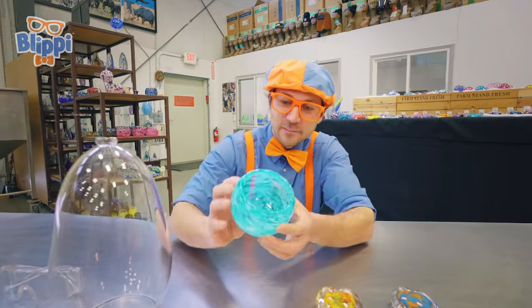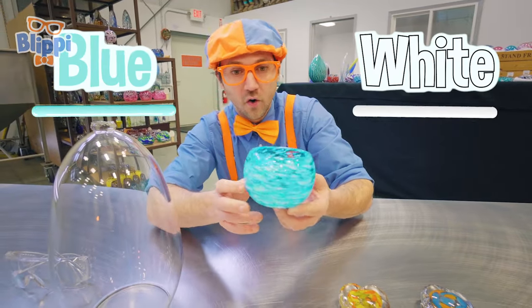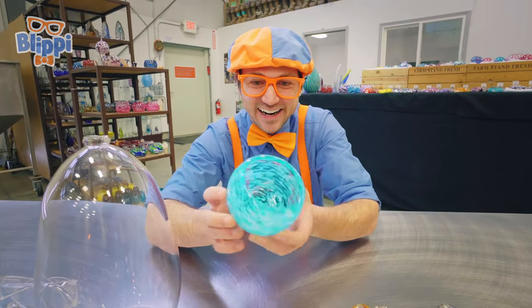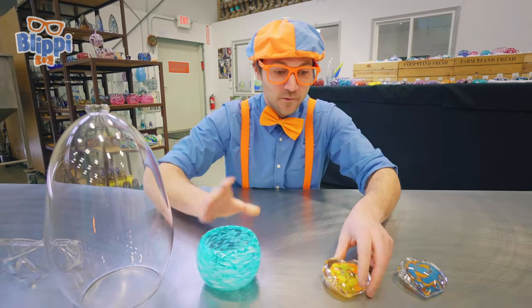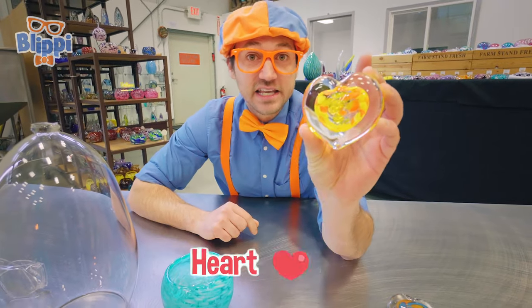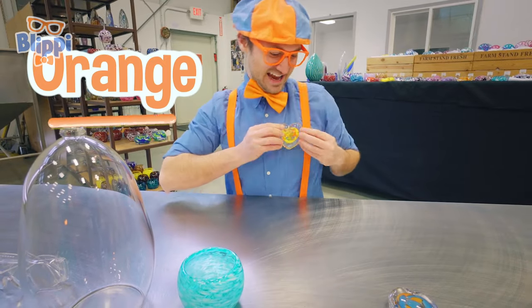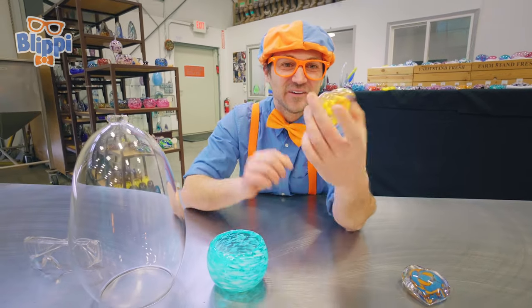And then they made this bluish and whitish bowl. Wow, you could put so many goodies in there. Whoa, they do such great work. Wow, and then they made a heart. Yeah, they used yellow and orange. That is so cool.